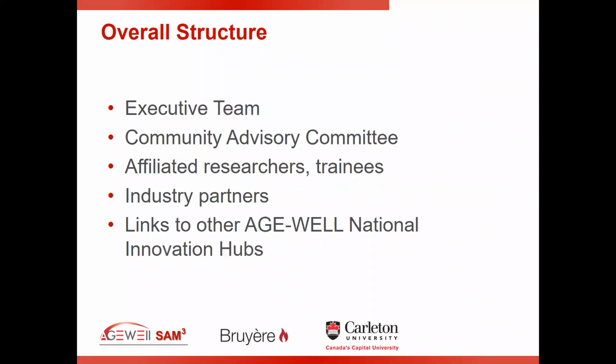Okay, next, please. So the overall structure, we have the executive team running the hub, but also we have community advisor committee, affiliated researchers and trainees, researchers from the core institutions, but also, as I mentioned, from many other institutions, including graduate students, masters and PhD, postdocs, and full-time researchers.